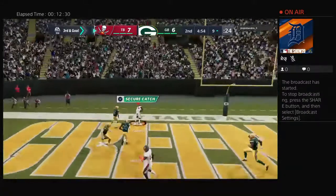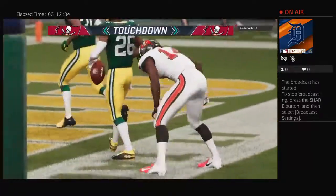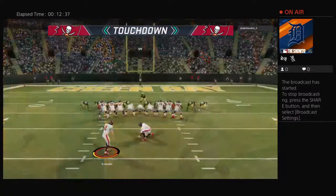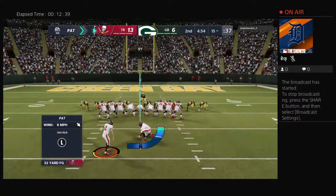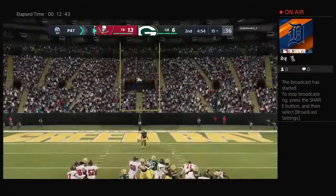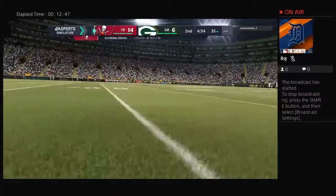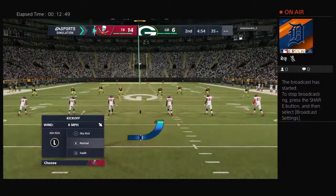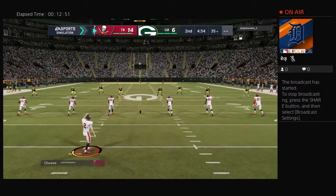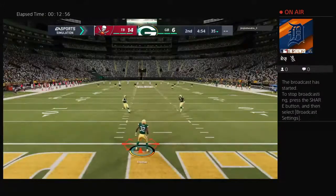Working out of the shotgun, here's Allen. And he hauls it in for the Buccaneer touchdown. Chris Godwin, his first touchdown here of the new campaign as the Buccaneers tack on to their lead. And, partner, they found a gap there on the post pattern, and it was in the middle third of the field. And that's really difficult to do because ordinarily the safeties are back there to prevent that happening. But they found the opening and exploited it.